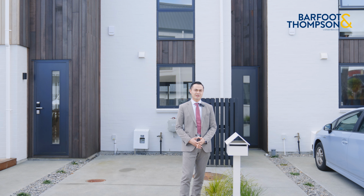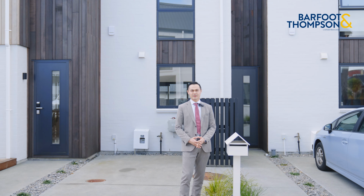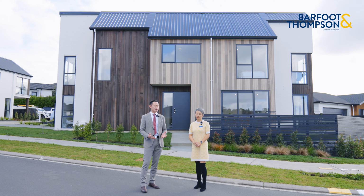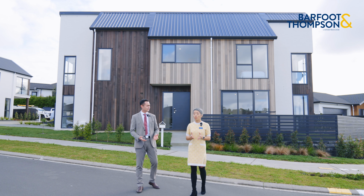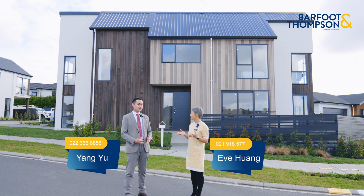Whether you're looking for a spacious two-bedroom property with 92 square meter floor area made exclusively for first home buyers, or something standalone with three bedrooms, two and a half bathrooms, or maybe something bigger, four bedrooms, two and a half bathrooms with a study? Yeah, with a study as well.